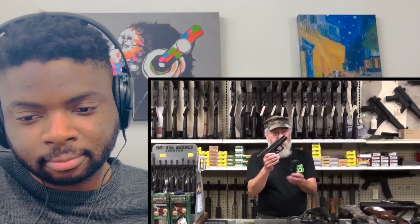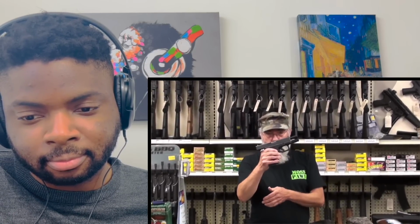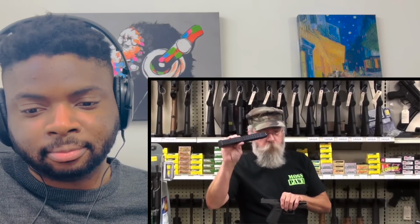Get a Glock 19 9mm, 15-shot magazine. Of course, you always have your 33 rounders. Have plenty of those with you. 33. Yep. So is that how many rounds can fit in that gun then? 33 rounds. It's quite a lot. It's a good handgun to have. It's a good handgun to start with.